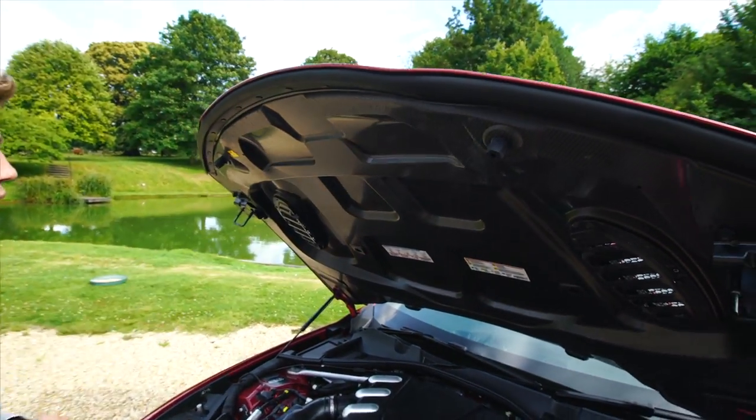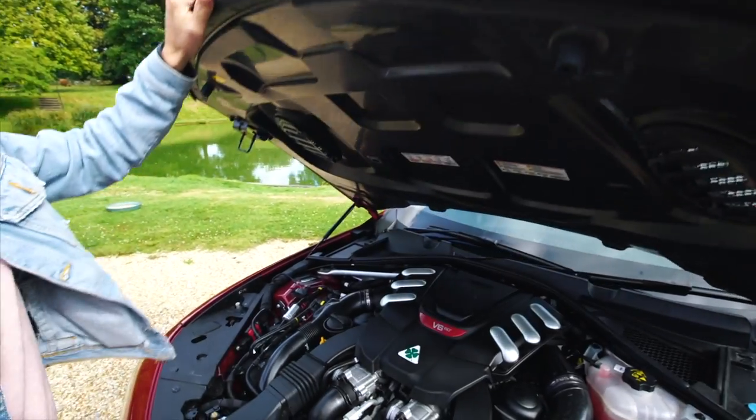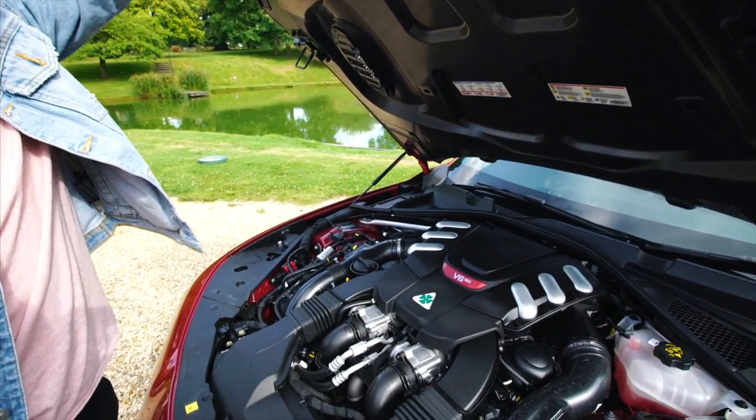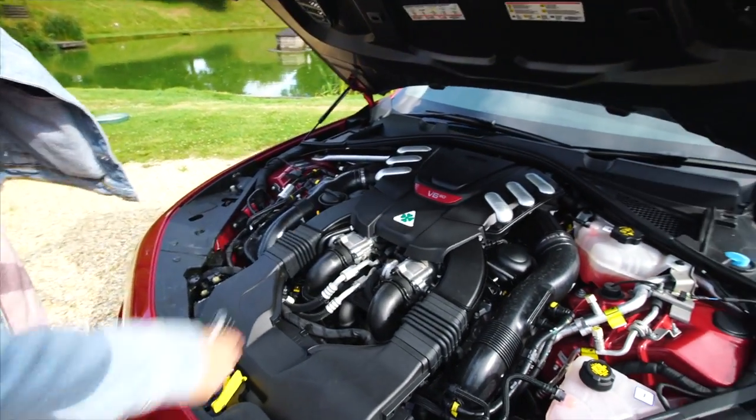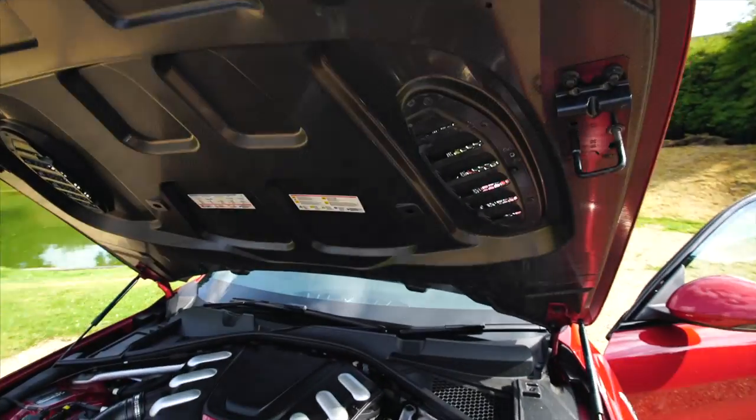Carbon fiber bonnet, so it's super light. I wish you guys could feel this, it's very light. Also carbon fiber roof. Now it's all painted so you can't see it from the outside, but when you open it up, it's a nice surprise to see it all in carbon like that. And then here you can see the entrances for the grille.